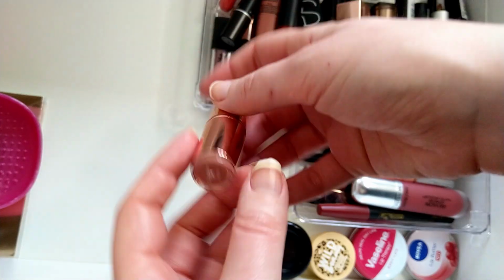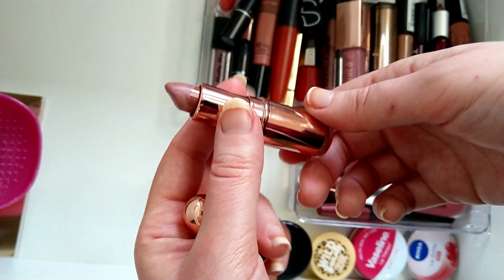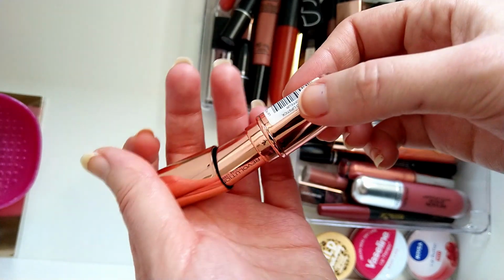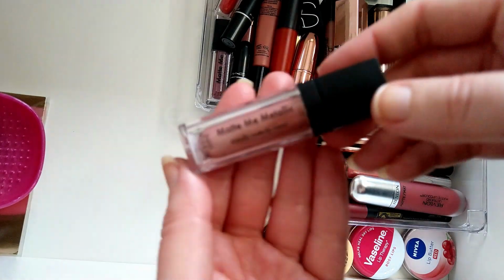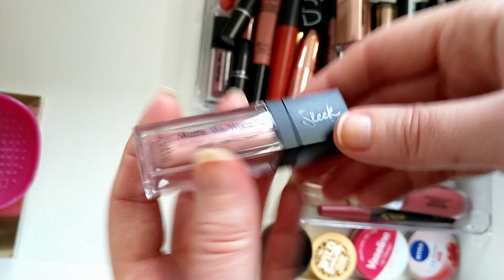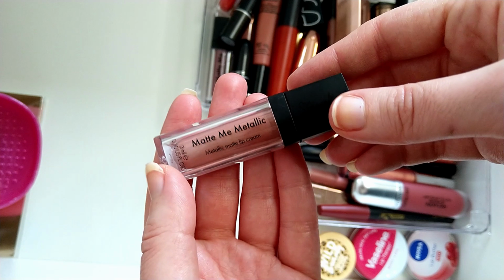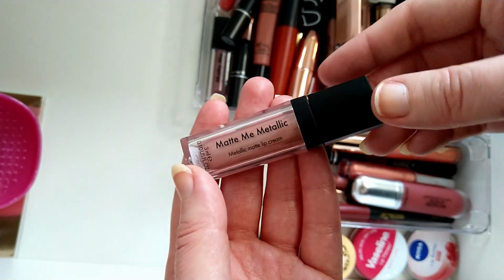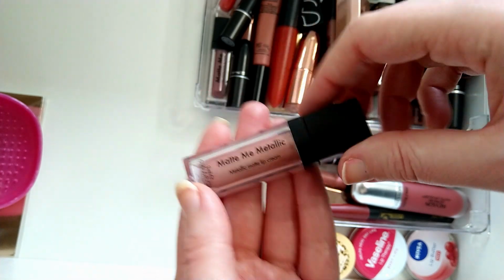We then have this Revolution one in Chauffeur. This one's okay. Nothing to write home about. You do have to apply it quite a few times, but I think this might have been less than £5, so quite a good price. We then have another Matte Me in metallic, and this one is in electroplated nude. The metallic ones, I've actually just got rid of one because it just did not work, but this one worked pretty well, and it's something a bit different for my collection.